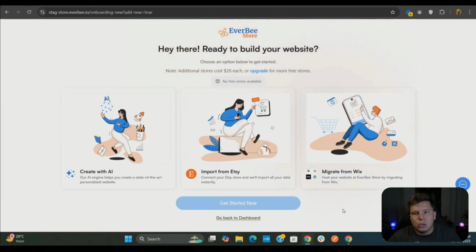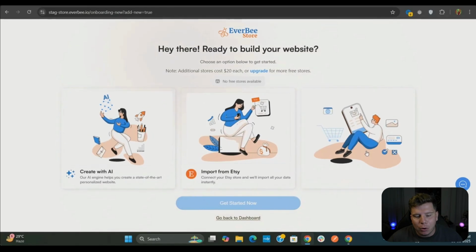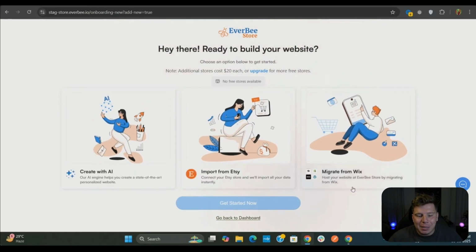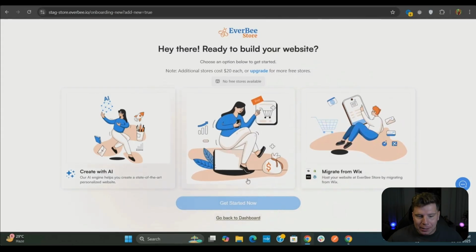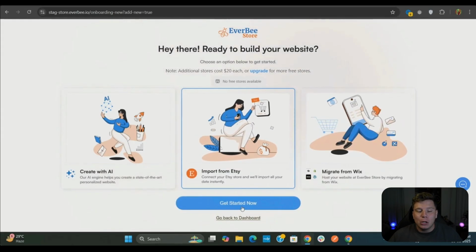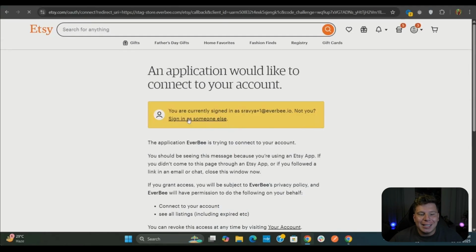So you can see here, when you start to build your store, guys, it's going to give you different options. Creating with AI, importing from Etsy, and of course, migrating from Wix. I'm going to actually import this from Etsy because Etsy is an easy way to make your business fly. Now, using the AI tools we have here to import straight from there, it's taken all that work off. I know many people that have gone from Etsy to try and build their Shopify store or any other store straight after. This helps.